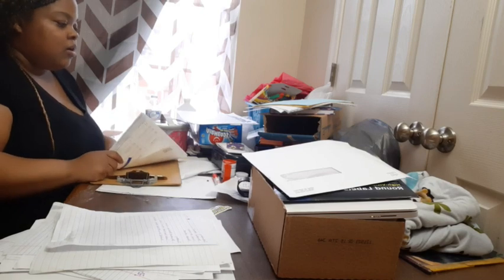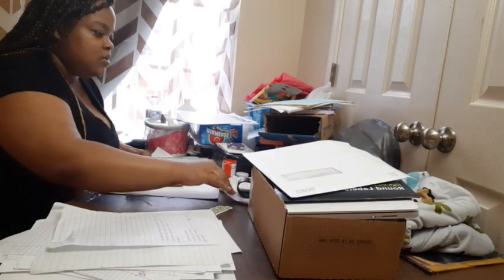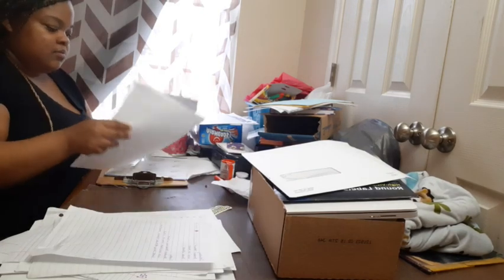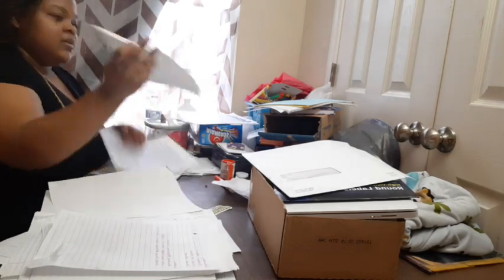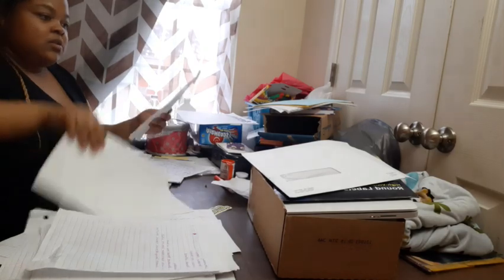Alright, so these are all labels. And more receipts, y'all. I love y'all. Thank y'all again, for those who have ordered from me.